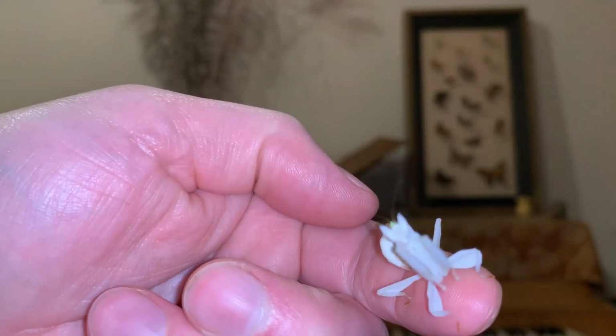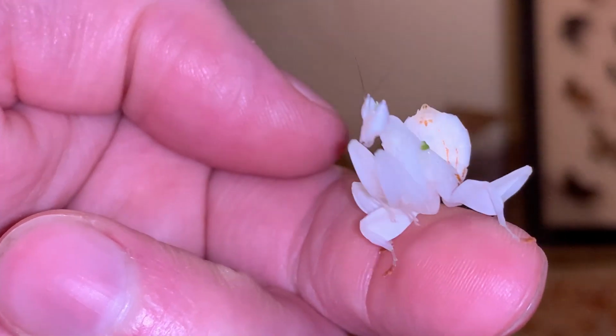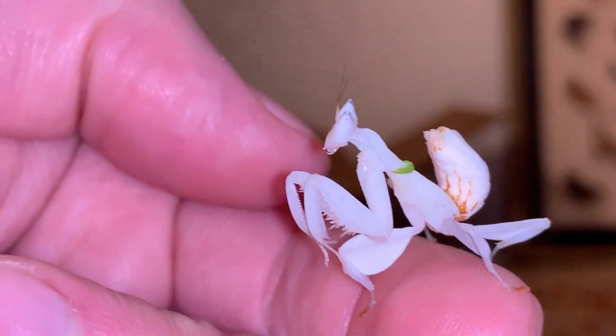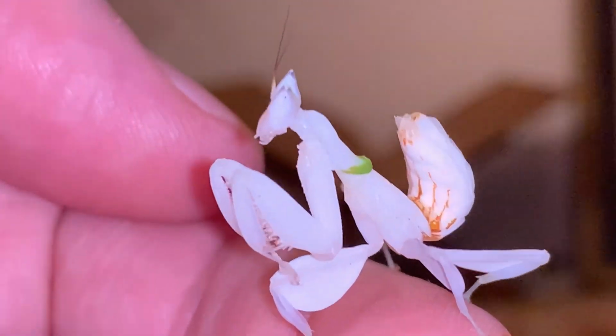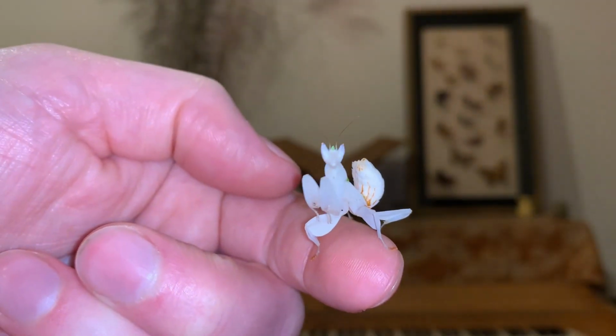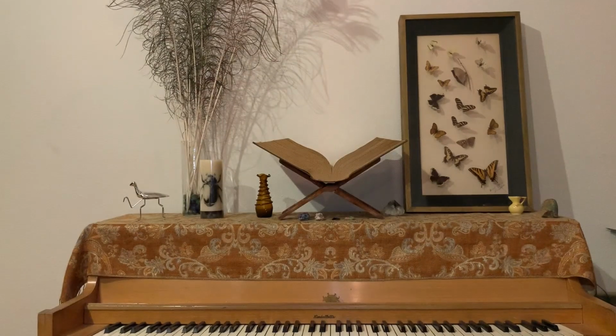Get a shot here of the face of this gorgeous insect. And those spiky raptorial forelegs. Always freehanding this. I film all of this on my camera phone, an iPhone.